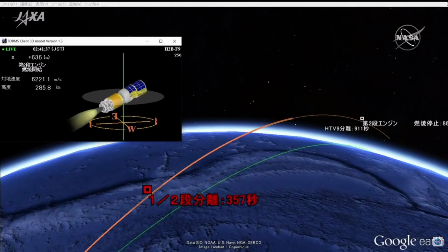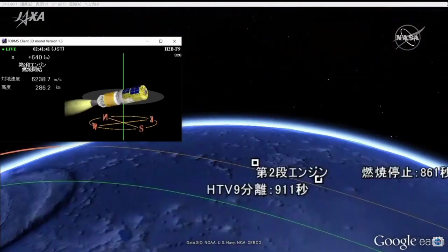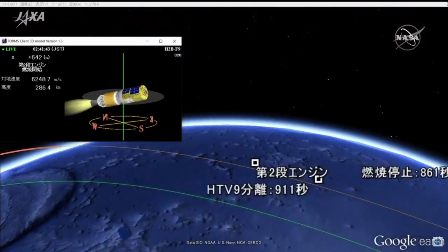Again, the battery replacement work began in January of 2017 on the truss segments of the International Space Station to provide the final upgrades for the station's power system for the remainder of its lifetime. 11 minutes into the flight, we have about 4 minutes and change of second stage performance left for the H-2B rocket.